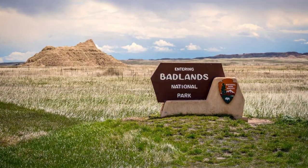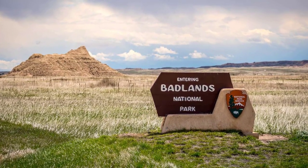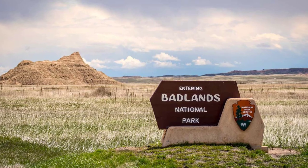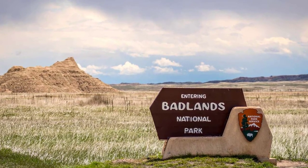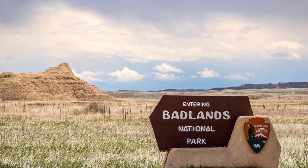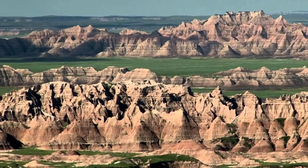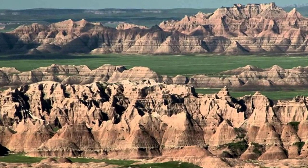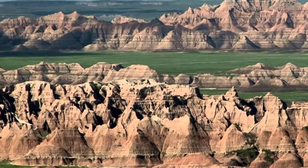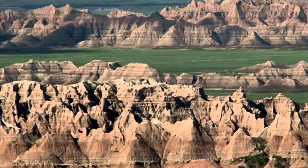Number 2. Badlands National Park. The dramatic landscape of Badlands National Park consists of uniquely formed hills and pinnacles, made from the erosion of clay and sand. A large herd of bison roams freely within the park, adding a unique element to the whole experience. This inhospitable scenery is strangely beautiful, and one of South Dakota's most visited destinations, lined with parking places and viewpoints.